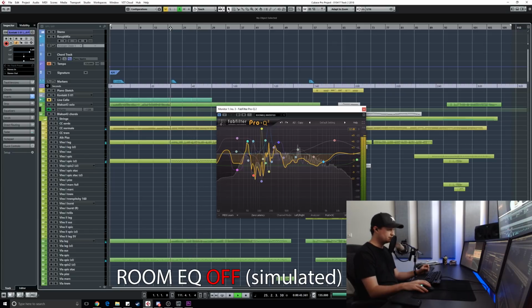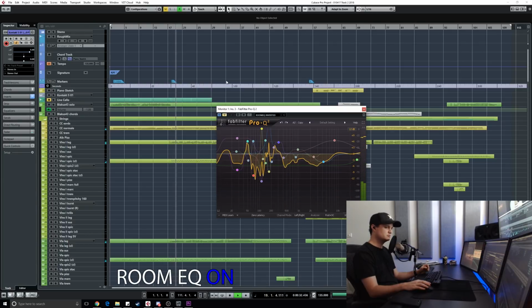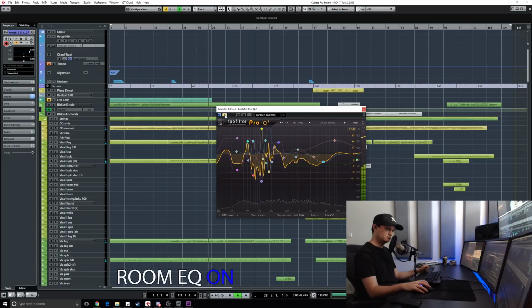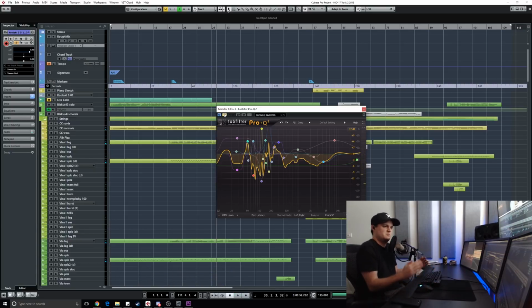All right, we're going to turn it off. Can you hear that difference? One of them just sounds very dull to me, and the other one sounds open. Now, I don't like switching backwards and forwards while something's playing for a few reasons, but I just wanted to do that then to show you very obviously the difference.